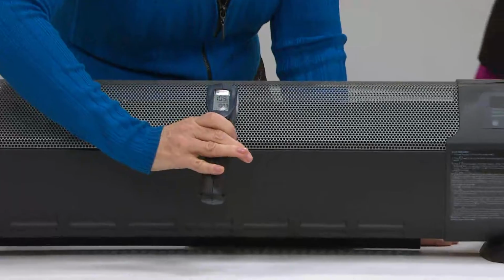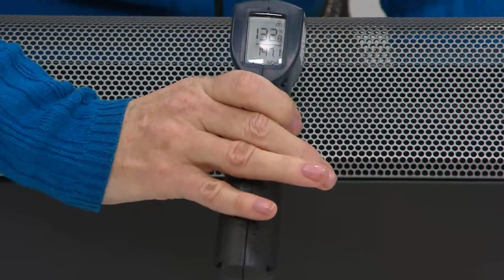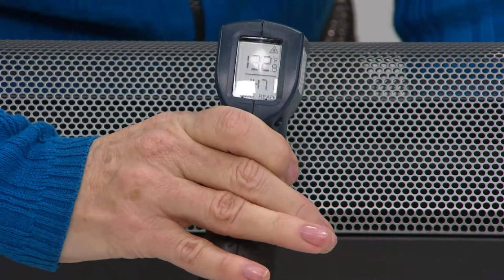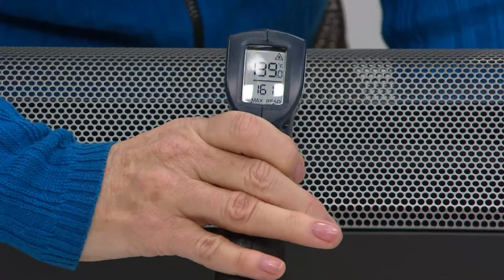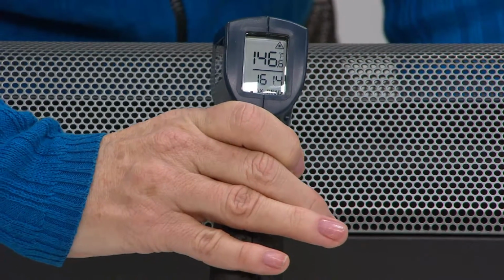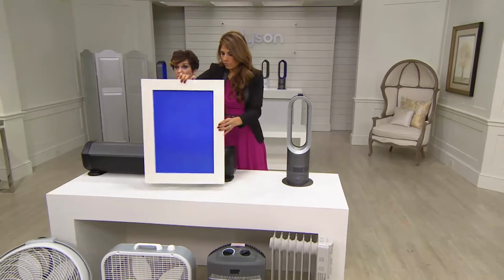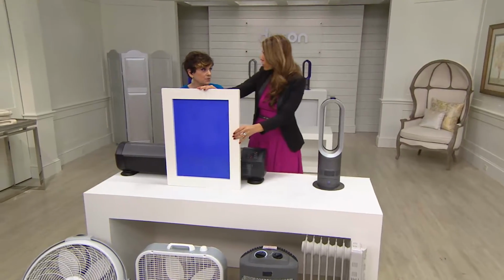Okay, so here is that little heat gun. You make me nervous putting your arm so close to that thing. I know, I'm being good. I know, I'm trying not to touch it. But I'm okay. I'm at 161 when I tilted it there. Definitely 156, 140. Okay, it's hot. It's definitely hot. If I had little ones, I'd be keeping this away because I wouldn't want them to get burned.